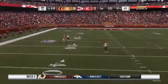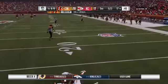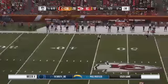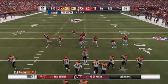Yeah, because the secondary, they really looked clueless. And his pass is intercepted for the 4th time today. Picked up by Jesse Bates. And a big turnover there as his guys will get the football back.